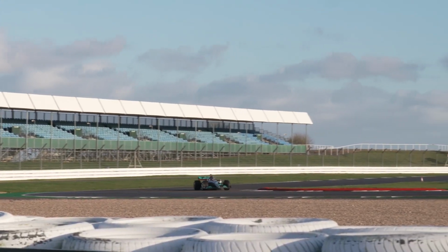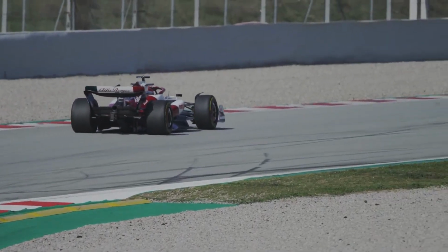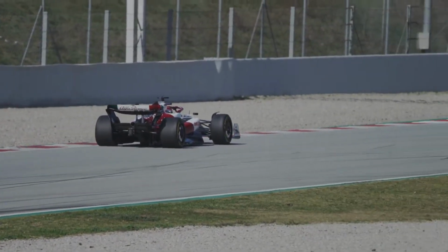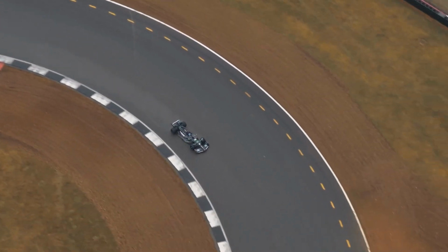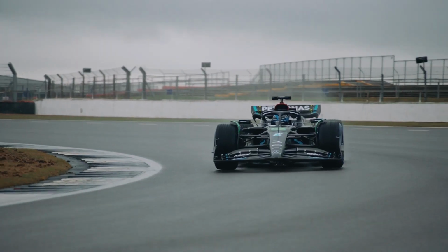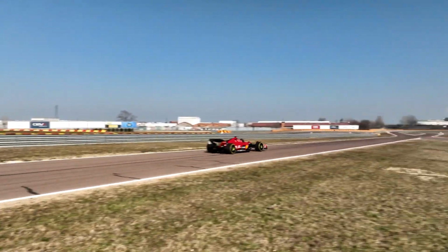Just last year, it took until pre-season testing for us to see Mercedes' no sidepod design. All of the cars will look different when they get onto the track. F1 teams are very sneaky, and don't be surprised if they've released a car which looks very different to the one that is actually released. How can you not be excited that the F1 season is fast approaching? We could actually have a three-way title battle, and I cannot wait to see it.